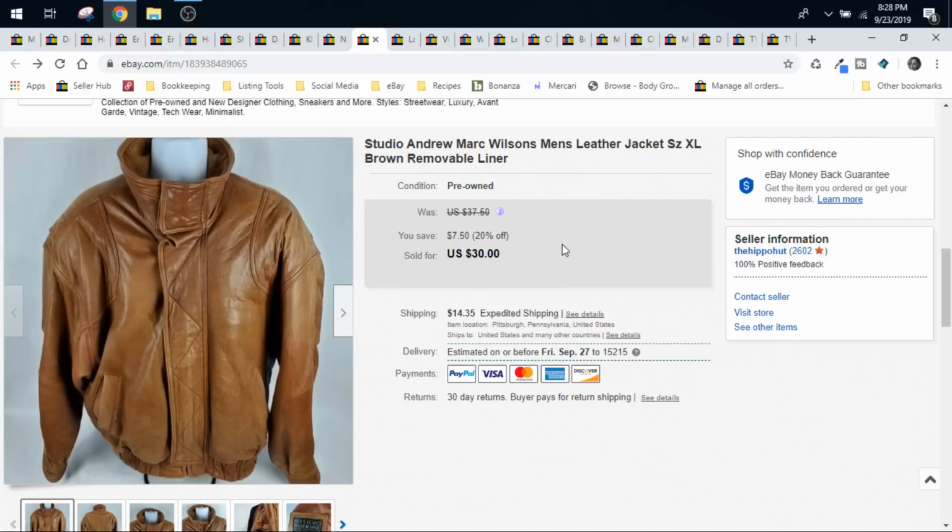I'm glad we did, because it went up for $30 and it sold for $27 on a best offer, and they paid shipping. So they paid for it to be shipped in a priority box. It was kind of hard to get in there, and I got it in there eventually, but we didn't pay for shipping. It wasn't free shipping.